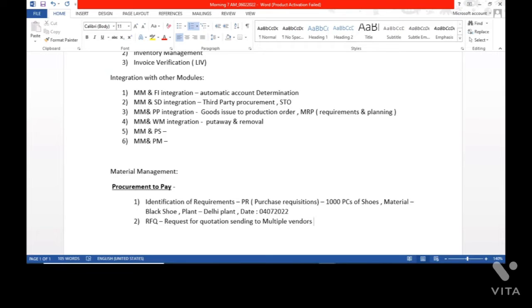So in the RFQ, what data is there? The same, whatever requirement we have. I need 1,000 pieces of this black shoe, for this plant, on this date. Please send me your price quotation. I'm requesting the vendor, please send me your price. Clear? Yes, sir.